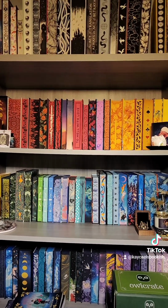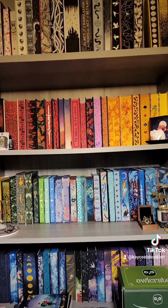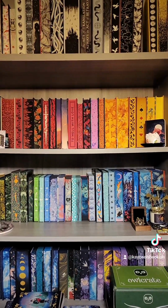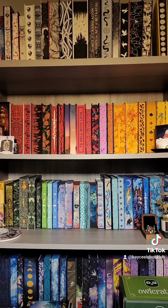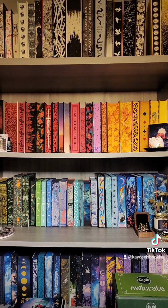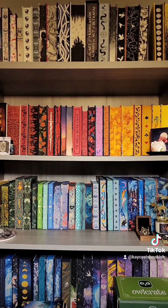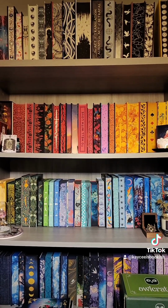I'm sorry. If I was going to recommend some book boxes to you, depending on if it's YA or if it's adult, definitely I would stick to the big Fairy Loot and Illumicrate. They're going to have a very long wait list. Owlcrate has less of a wait for their wait list. Love their items every single month. They're actually the only one that I've stuck with their full box.